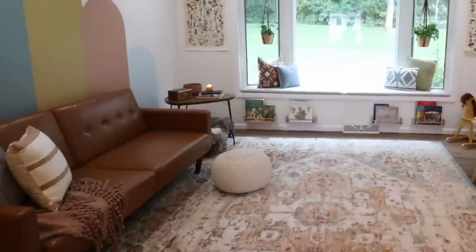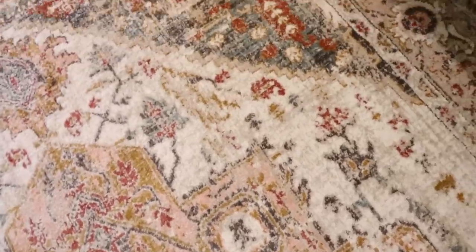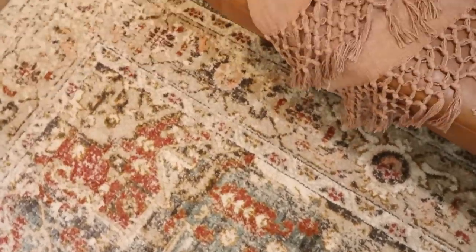The pouf I got off of Amazon years ago, the rug is new, and I had such a saga trying to find a rug that I liked. I actually spent some money to return a rug that came through completely wrong. It was purple and bright orange, which I thought was way more terracotta colors, and gray. Not at all as I was expecting.